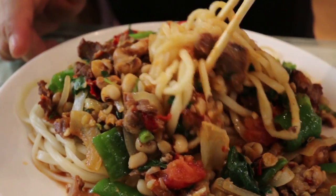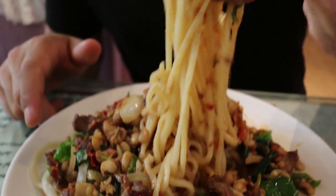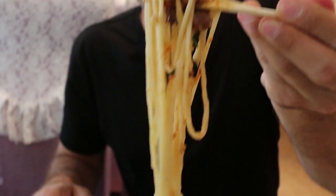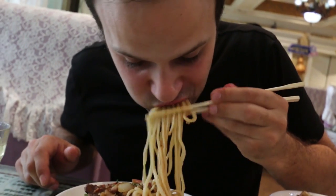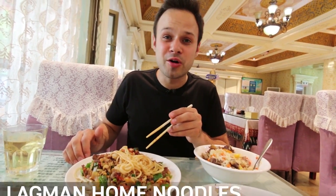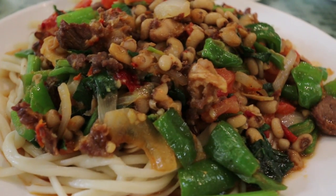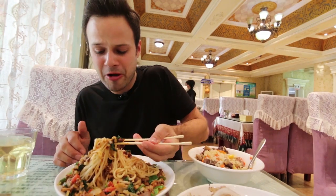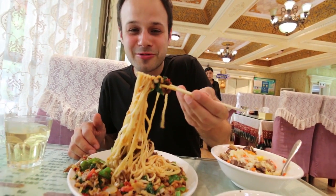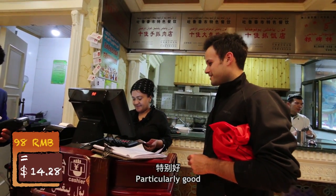But what we really gotta try is the banh mian. There is nothing like the texture of delicious hand-pulled noodles in a special sauce. And this is their homemade sauce, so we're gonna try it out. Oh yeah, the beans on there give it a very deep, earthy, hearty flavor. And the mutton, oh, the mutton is also really good with the hand-pulled noodles. This is incredible.